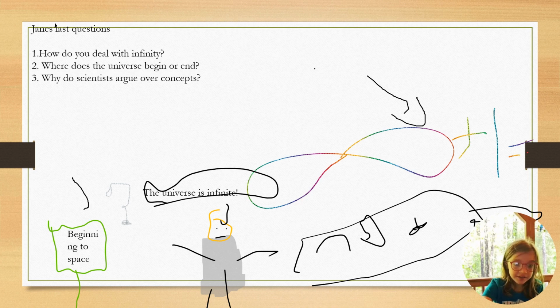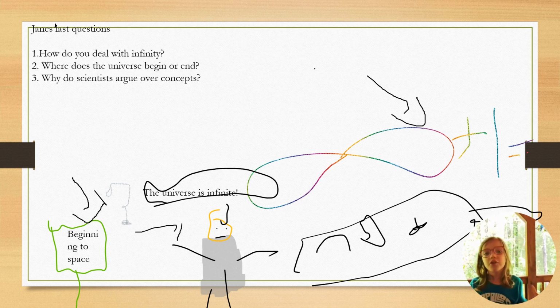Like, is Earth the beginning of the universe? And why do scientists argue over just simple concepts like the universe is infinite? Another one says no. Like, why? So those are just my questions that I want to answer.